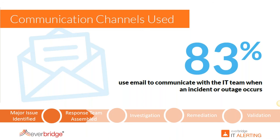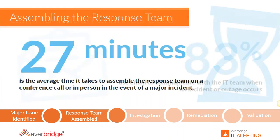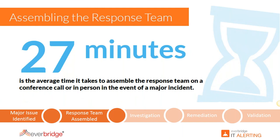This was the segue to the next question for us, which is, okay, again, whatever solution you use to reach out to your response team, how much time does it take your organization between the moment when you've declared a major incident and the time when all the required IT staff is actively collaborating on a conference call? And here's the answer. It takes an average of 27 minutes to assemble the response team. So again, for phase 2 here, it takes 27 minutes to get the right IT experts on board.